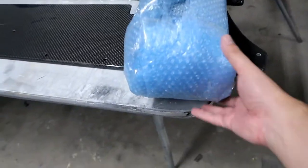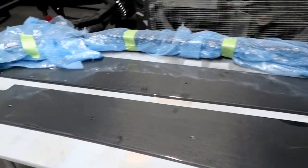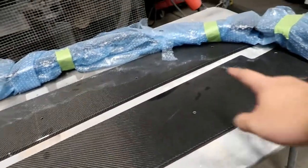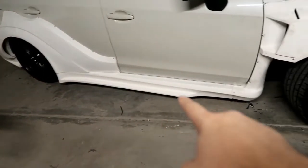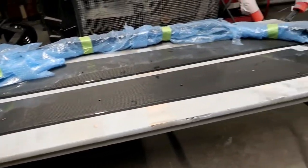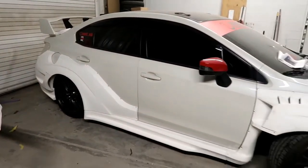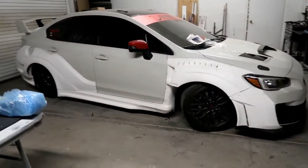So here's a carbon piece that still needs to be put on the front lip, and then the side skirt extension. That's pretty much gonna go right there. And I think once that is done, then it's gonna go get painted, everything's gonna get painted, and I think it should be done.